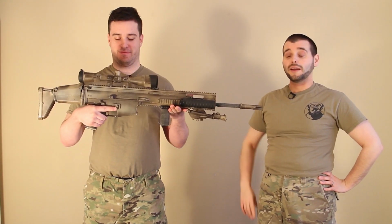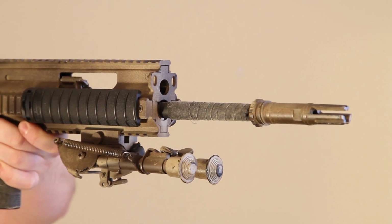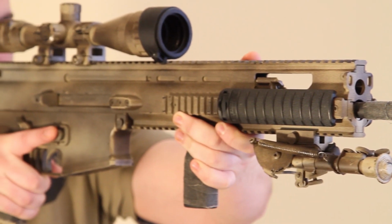All right, so we've got Mark here with his BFG, his big friendly gun. As you can see, the whole thing doesn't even make it all the way to the bottom of the frame. It's quite a large gun, so we're going to get Mark to talk to us a little bit about it. First off, how did you come to select this gun? How did you get to this point?